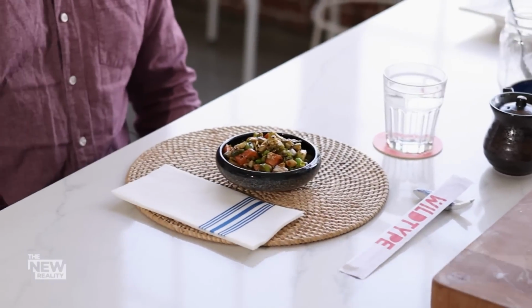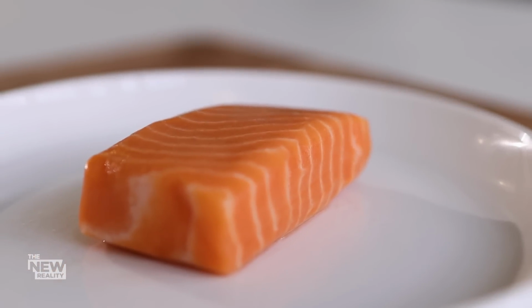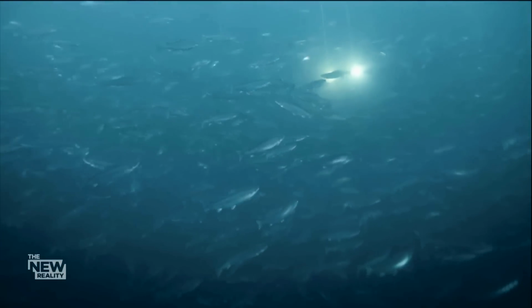There are other benefits too. Wild Type salmon is free of mercury, microplastics, and other contaminants commonly found in seafood. And it only takes 4 to 6 weeks to grow a fillet like this one. In comparison, farm salmon takes about 3 years to go from egg to harvest.